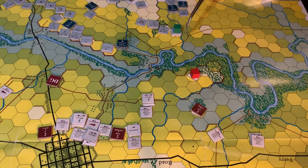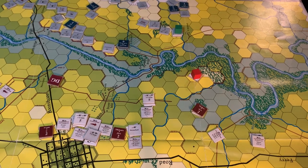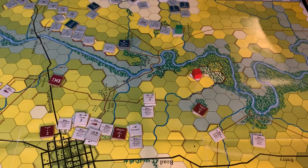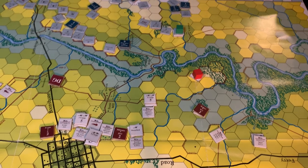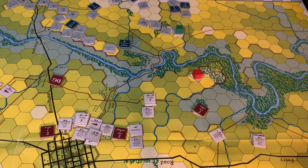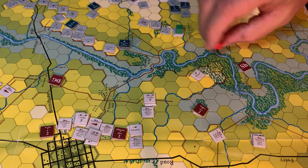Okay, so 3, 5, it's a half. What's chance? Rolled a 7.5. Okay, we got to check his morale, which is a C. And I rolled 31, shaken. He's shaken.